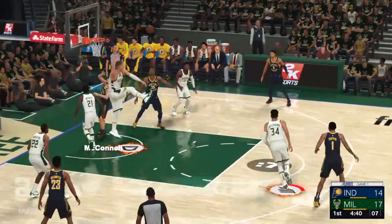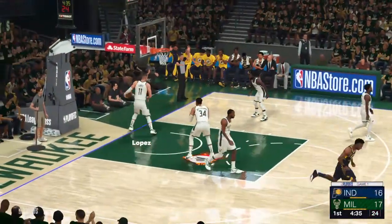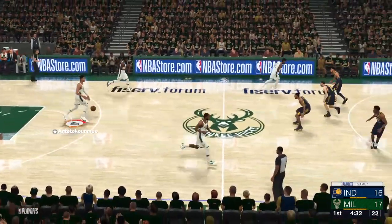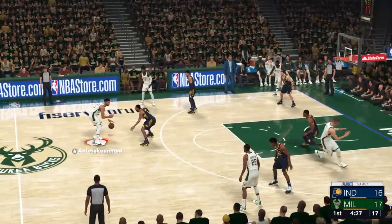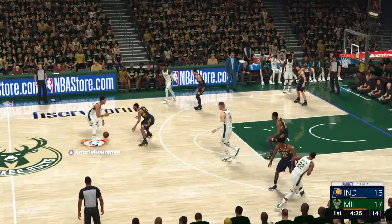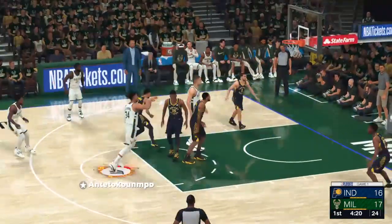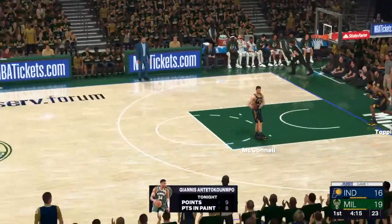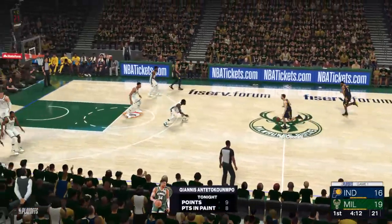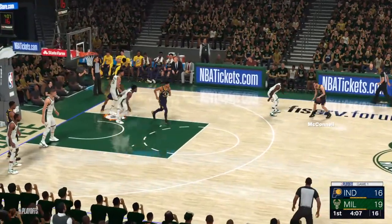Against Beverly. Rejected by Lopez. And that was good. The Bucks have got 7 of 11 shots to find the mark. Now here's Antetokounmpo. 7 points in the game. Knocks down the step back Jay. Antetokounmpo has got 9. They're not messing around. 5 of their last 6 buckets have come from the interior.